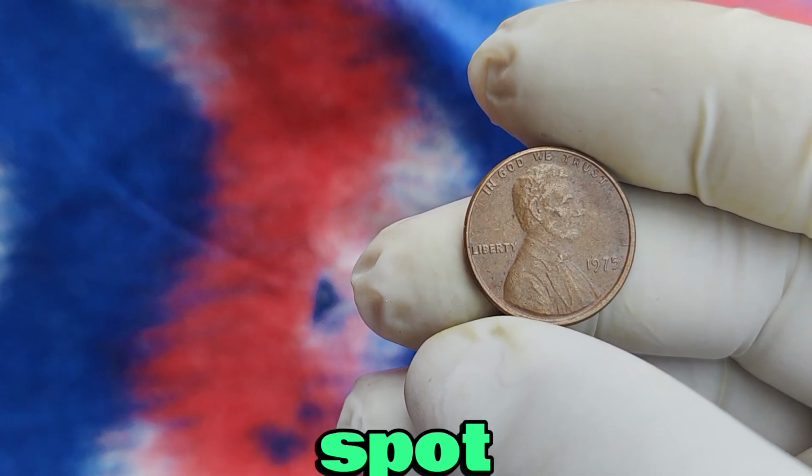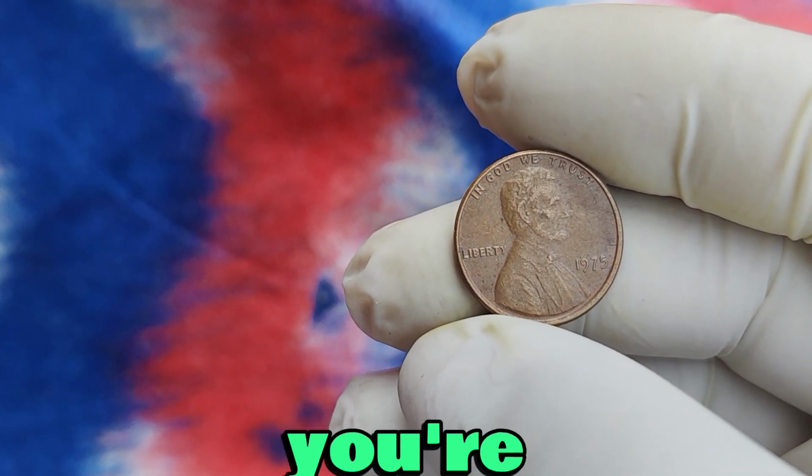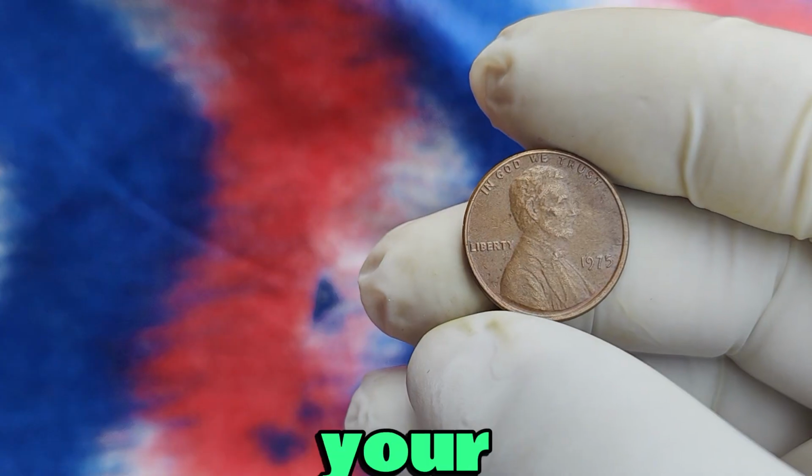Now that you know how to spot a potential goldmine in your pocket, you're probably wondering, where can you sell your valuable penny?